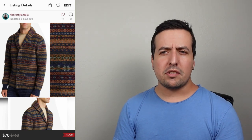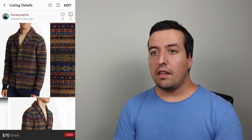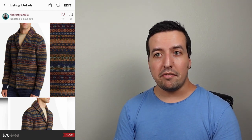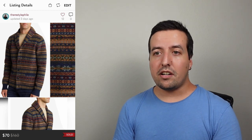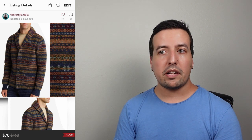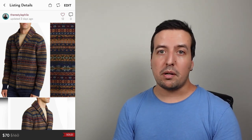I'm not sure if it's pronounced Scott or Shot, but this brand is really good. I've only seen it a couple of times. I have a bomber jacket that I actually like for myself, and this cardigan I did have listed for a while, but admittedly I did list it in the warmer months, so I can see why it took a bit of time for it to sell. But when it did, it sold for a really great price.